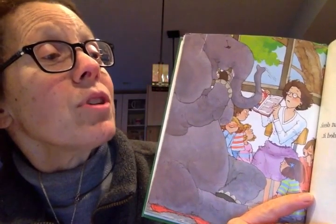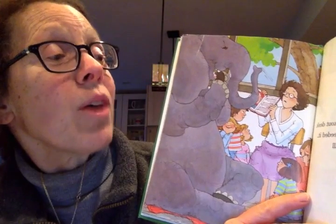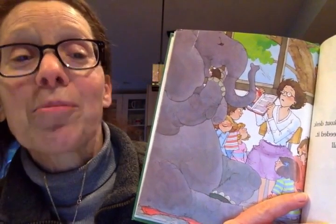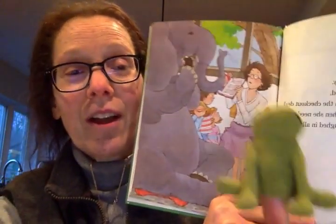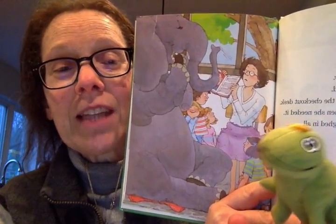Okay, Maisie. I took my elephant to the library. My elephant is very well behaved. She stacked her books neatly on the checkout desk. She asked the librarian's help when she needed it. She listened to the story and laughed in all the right places. A well-behaved elephant. The only kind! Let's let the elephant stay!